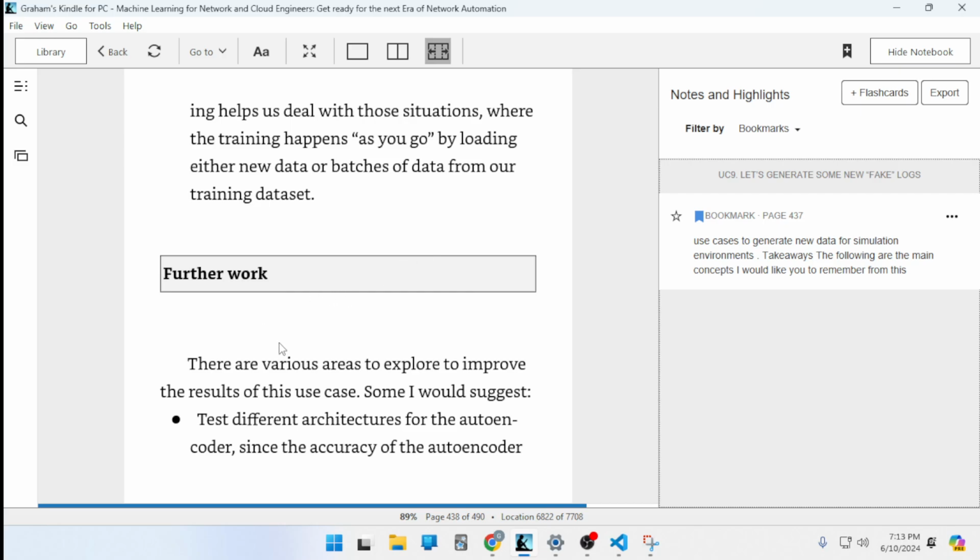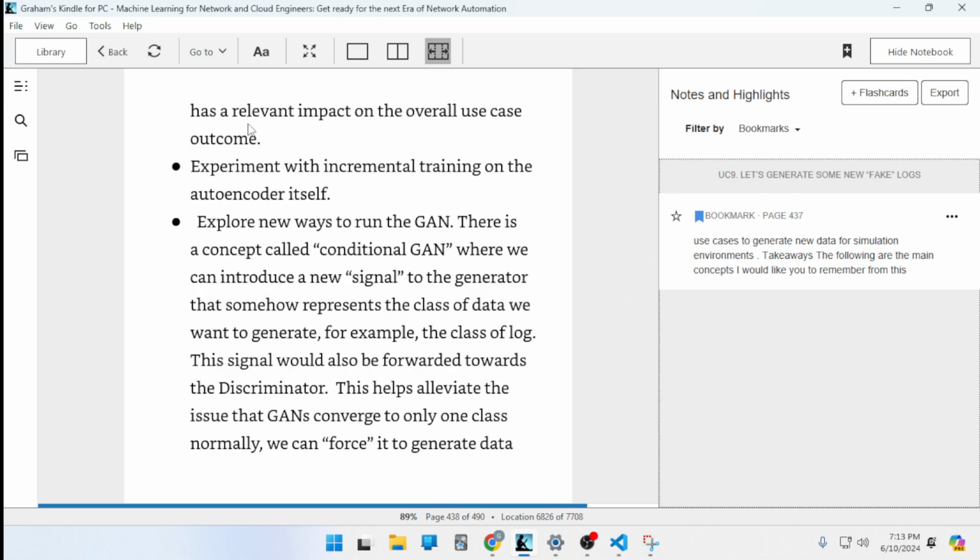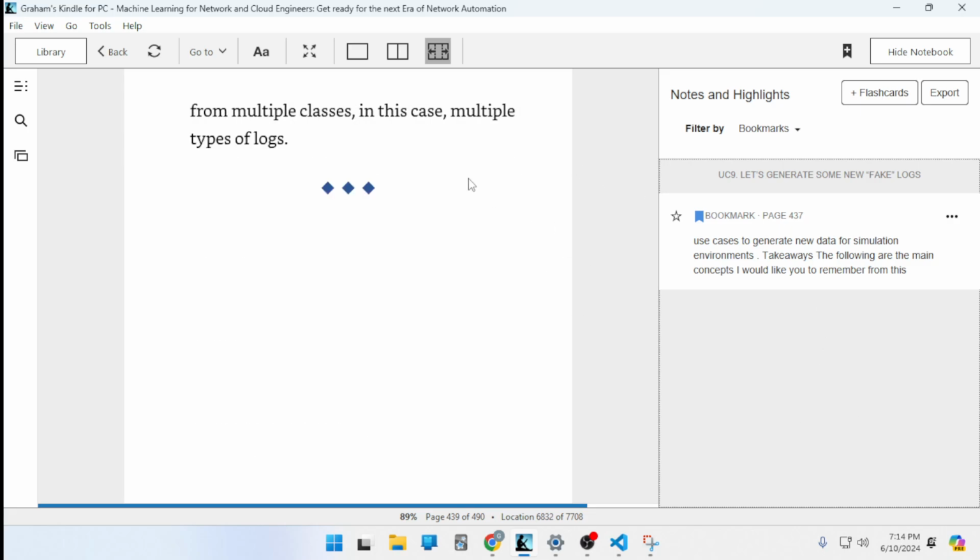Further work. There are various areas to explore to improve the results of this use case. Some I would suggest: test different architectures for the autoencoder, since the accuracy of the autoencoder has a relevant impact on the overall use case outcome. Experiment with incremental training on the autoencoder itself. Explore new ways to run the GAN. There is a concept called conditional GAN where we can introduce a new signal to the generator that somehow represents the class of data we want to generate, for example, the class of log. This signal would also be forwarded towards the discriminator. This helps to alleviate the issue that GANs converge to only one class normally. We can force it to generate data from multiple classes, in this case, multiple types of logs.